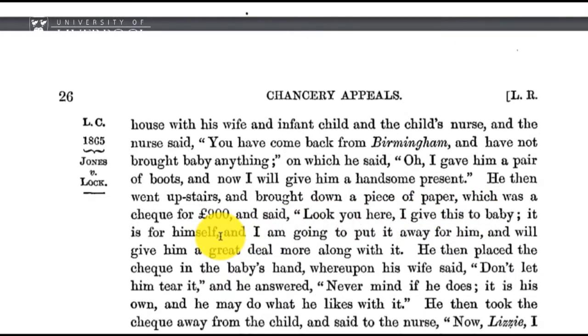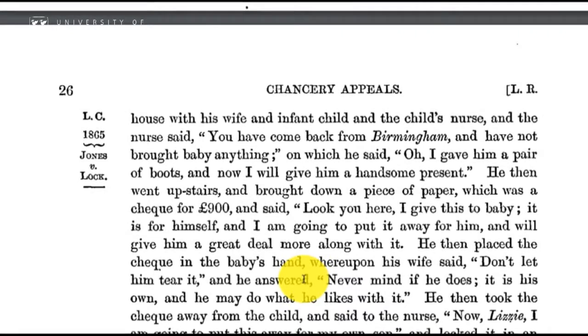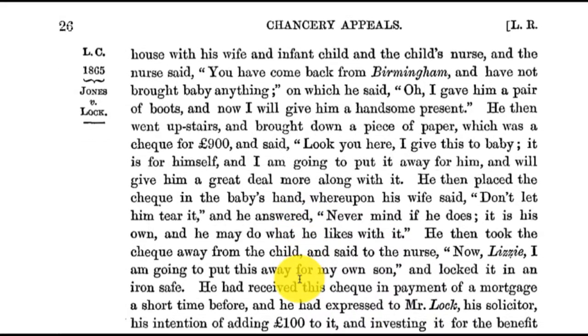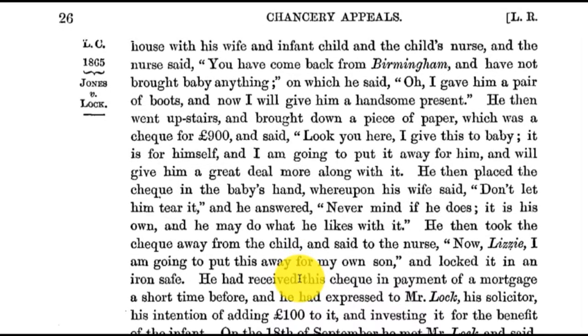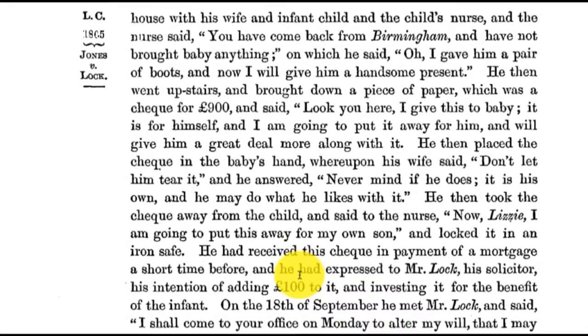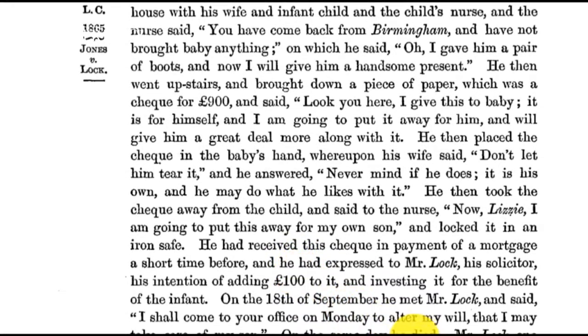"It is for himself, and I am going to put it away for him, and will give him a great deal more along with it." Is that sufficient to manifest either a gift or a trust, those facts? That's what we're thinking about here as we progress through these other facts. And the sad tale whereby the father passes away, as you can see, before he gets a chance to formalise that which had been done in that conversation.